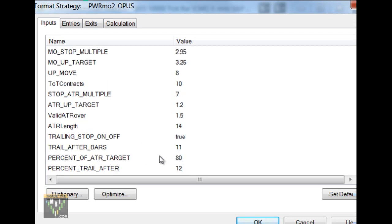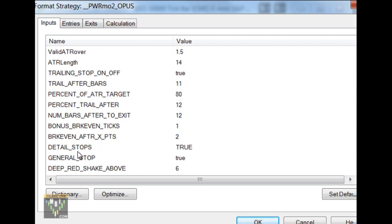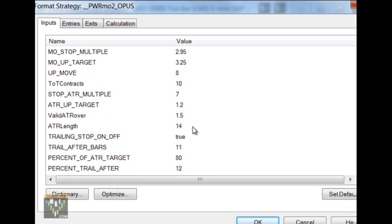Valid ATR, those aren't going to affect anything. You leave the ATR length. Your trailing stop, you would turn on. Number of bars, that can be adjusted, as well as the percentage of the ATR. Break-even points after, all those can be adjusted. Detail stops you want to make true, as well as general stops true. And that's it. Everything below there doesn't really have any relevance. You don't need to do deep red shakeout or any of the other ones below that particular point. So that's the numbers for 50,000.